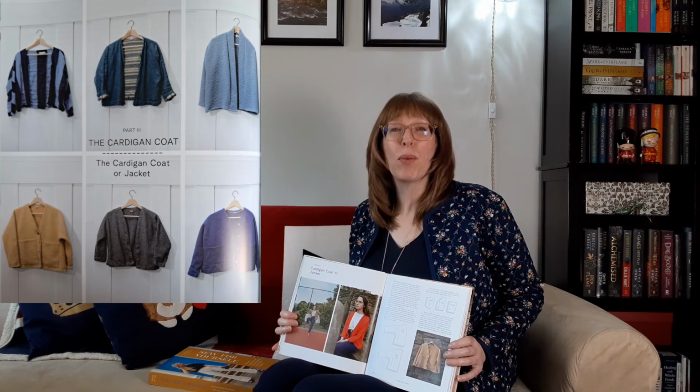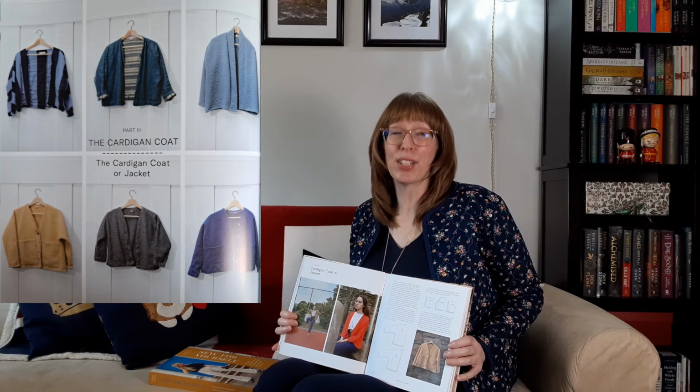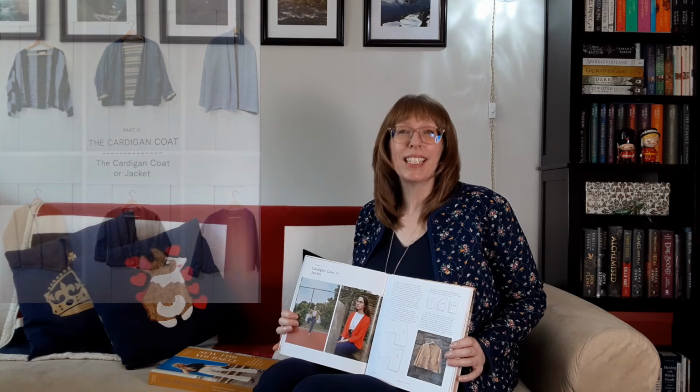It would also be a wonderful opportunity to use statement buttons or add a colorful lining. What I like most about this pattern is that it feels timeless. It has a simple shape that won't go out of style, but it also provides plenty of opportunities for customization. That's exactly the kind of pattern I enjoy because it can be sewn again and again while looking different each time.